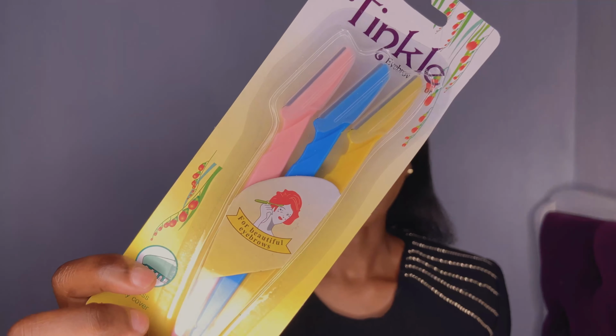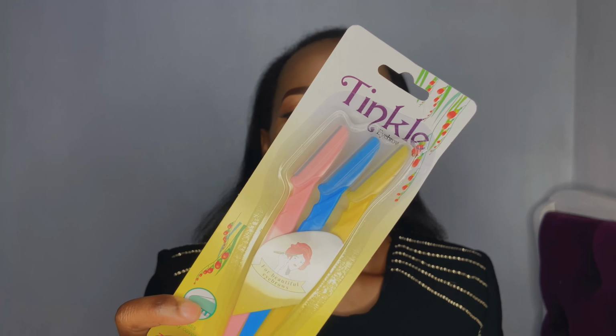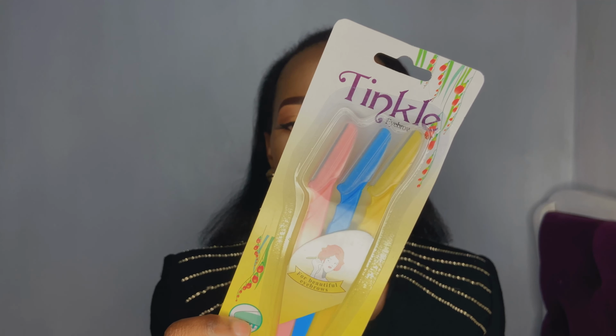This is one of the products that I got from there. It's called a Tinkle Eyebrow Razor. It helps to remove hair. I see people brushing their face off. There are people who get hair on their faces, and so they shave using this. Others use it for shaving, or rather for doing away with the excess brows.